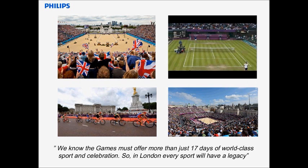So for those of you that were watching the games, apart from the permanent venues, you'll have seen some other venues that you recognise from familiar London landmarks. Up here we have the Equestrian Centre, which was centred in Greenwich Park, which is where the Royal Observatory is, where the meridian for time is based. Over here we have the tennis at our well-known tennis centre at Wimbledon, where the championships take place.